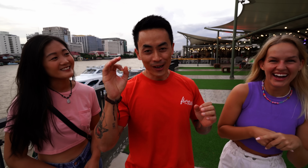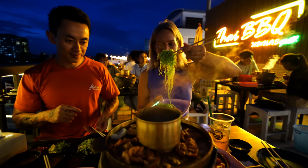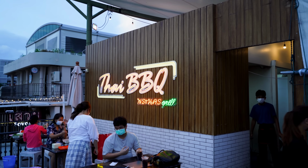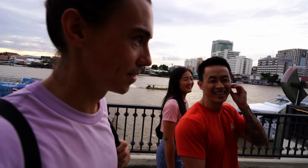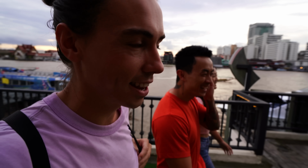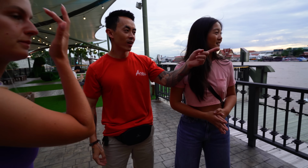So we're going to be going to eat mukata today, but it's a different kind of mukata. It's elevated, a little fancier, at this place called Pratnakorn Grill. And it's a buffet, so it's all you can eat. Oh, yes. That's what we like to eat. Is it all you can drink? No. Noat only drinks one drink anyway, so it wouldn't be worth it for me. It's only 219 baht per person. That is super good. Affordable.